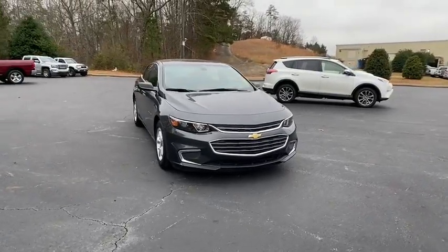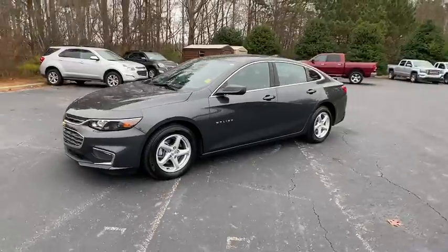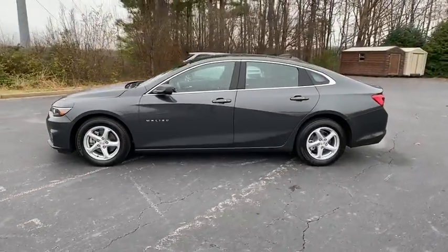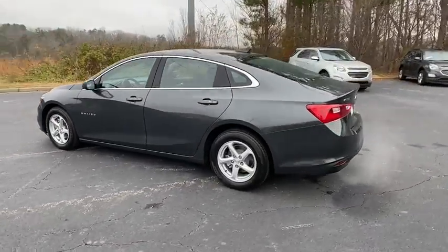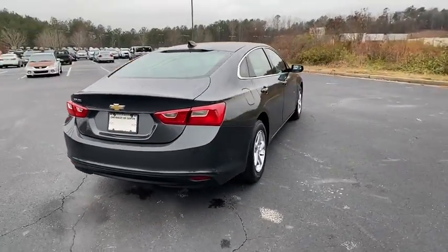Make a great choice today with the 2018 Chevrolet Malibu, a combination of performance and fuel economy. The Malibu is a great commuting car. This vehicle has less than 15,000 miles. Here are some of this vehicle's great options.